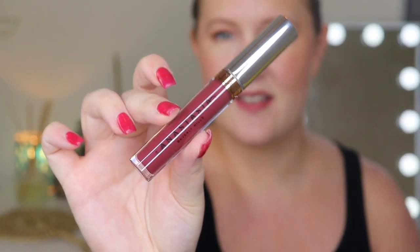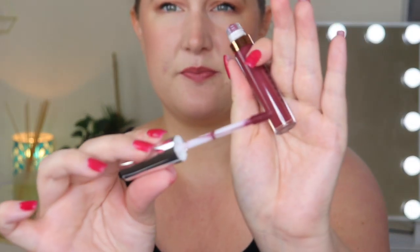Let me get this open. So this is for sure full size. This is what it looks like. It's pretty. This is a good winter color, I'd say. It's pretty dark, but oh, it's really dark. Wow.